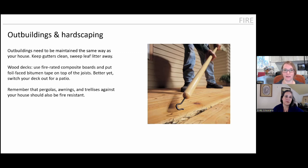Decks should, at a minimum, be made of fire-treated wood or a fire-resistant composite. Framing should be heavy timber, or if you're retrofitting an existing deck, use a foil-faced bitumen on the top and sides of the joists.